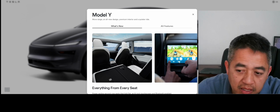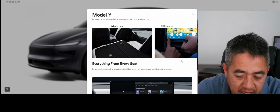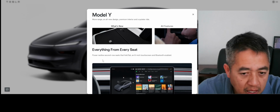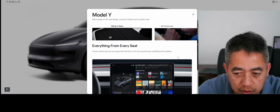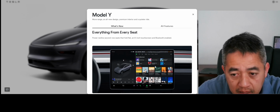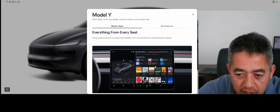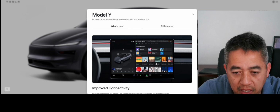And it does come with the rear screen, which is awesome. Only have it in the X and the S and the Cybertruck. So everything from every seat. So basically that. Power recline, second row seats are full flat and 8-inch touchscreen. If you watched my previous video, I did the rear entertainment from Test Studio, which is easy. Probably will take you guys about 20 or 30 minutes to install. Very, very easy. And if you have kids, they're gonna enjoy it.